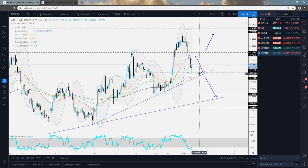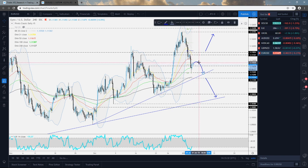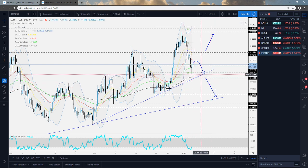and is now trying to make its way back to the upside. Again, don't get me wrong, still the downside scenario remains the higher possibility, and what we're still targeting is this upside support line taken from the low of the 29th of November. We would like to see maybe a little bit more recovery, and then another slide lower to test this upside support line and the 200 EMA here on the 4-hour chart. So this is still a quite decent possibility.